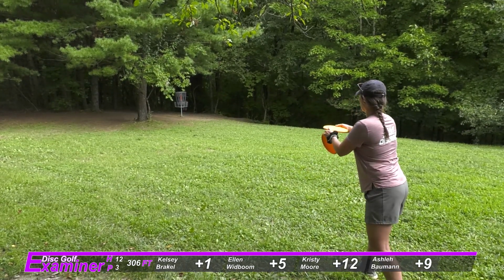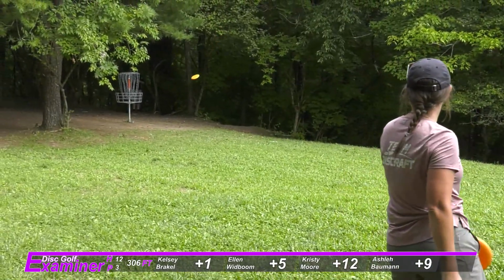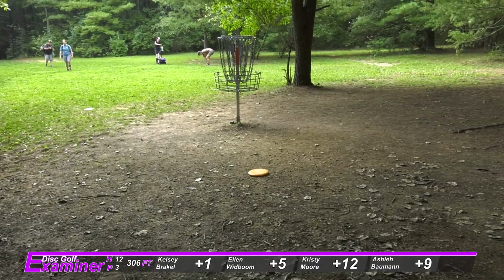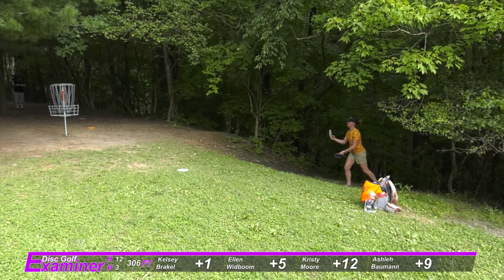What do you putt with, Ashley? I putt with magnets. I've played around with the plastic a bit, jawbreaker, soft magnets, but always the same.